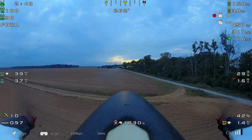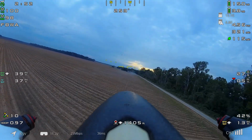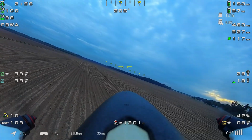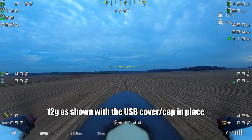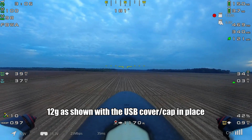It's pretty light. It didn't even change the center of gravity on the Swordfish. The battery is relatively close to the CG, so adding a little bit of weight there is not going to make a huge difference. I don't remember right offhand how much it weighs, but I will put that on screen right now for you, so you'll know. But it's not a lot. It's a negligible amount of weight.